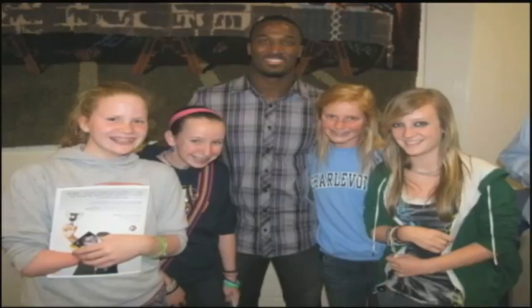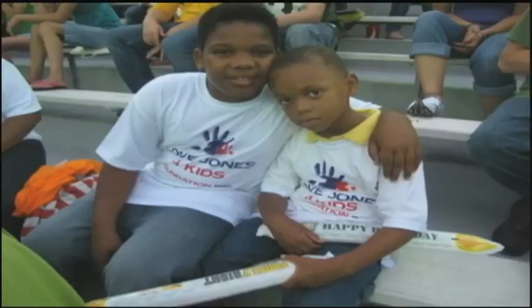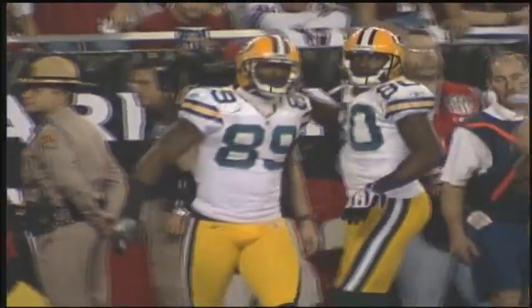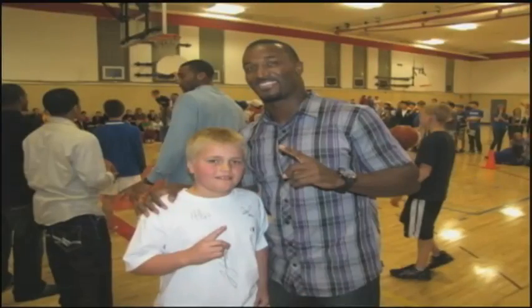On the field, James Jones is a receiver. But in the game of life, he's an all-star giver. If I talk to 100 kids and I change 2 kids' lives, you know, that's good enough for me. You know, I wish I could change all 100, but sometimes you can't. If you change a couple, you know, that's good. Through his foundation, Love Jones for Kids, James does more than just wear the number 89. That's how many wishes he grants each year to underprivileged kids in Wisconsin and his home state of California. New clothes, food, and simply the gift of time spent learning about football and life.